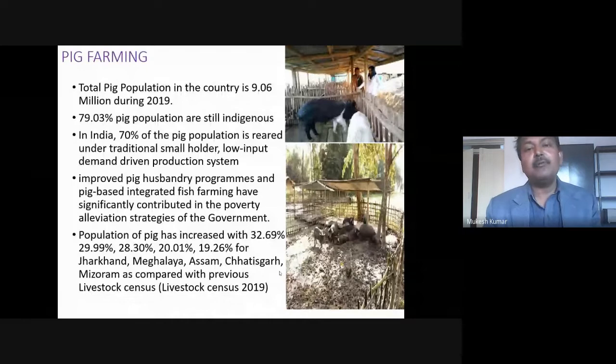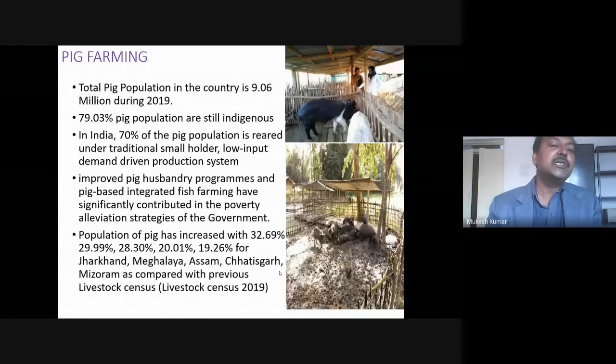And the main advantage of piggery is that pigs are very resistant to disease. In piggery, as compared to other livestock, the disease occurrence is very, very less. Only a few diseases, we will discuss later, are there. And if we vaccinate against these diseases, then there is no risk with the piggery. So this is the safest among the livestock.